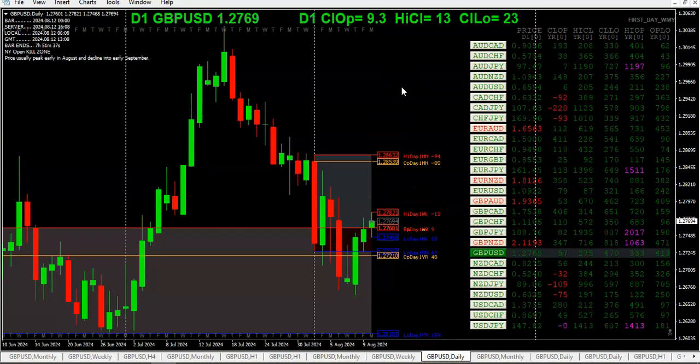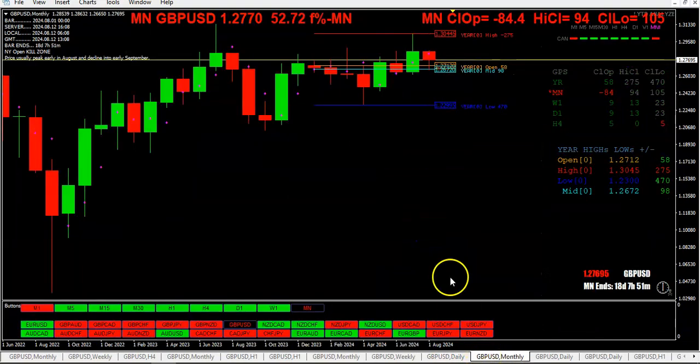We're putting in the opening range for the week. As you can see, we popped above the opening range for the year at 2760. That's 1.2760 for those of you who aren't familiar with us dropping the 1 point. And we are within the opening range of the month. For the year, we're 57 pips above the weekly open, 275 off the high, and 470 off the low.